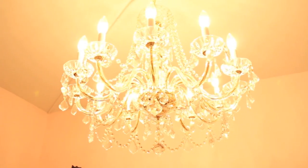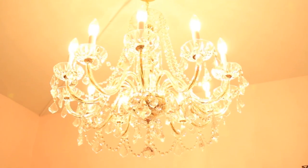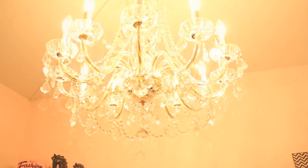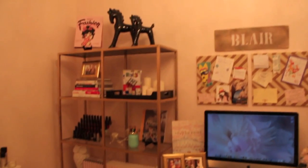And then I got this from Estate Lighting on eBay, and it is the brass and clear crystal one, and it was $499, but I think it just makes everything incredible in the room. And I have it on a dimmer, which I think is really cool. So yeah, that is my entire office.